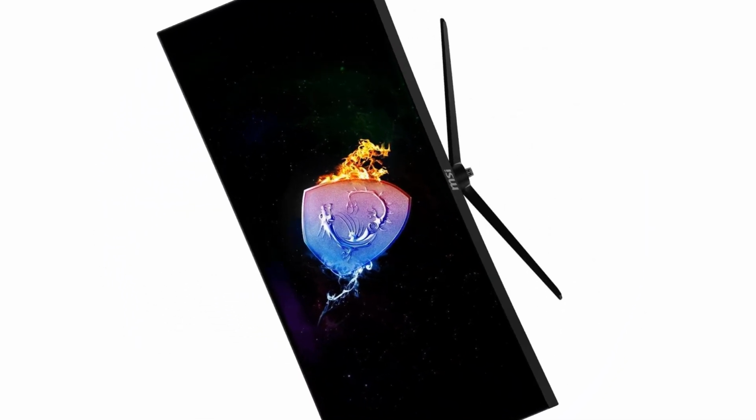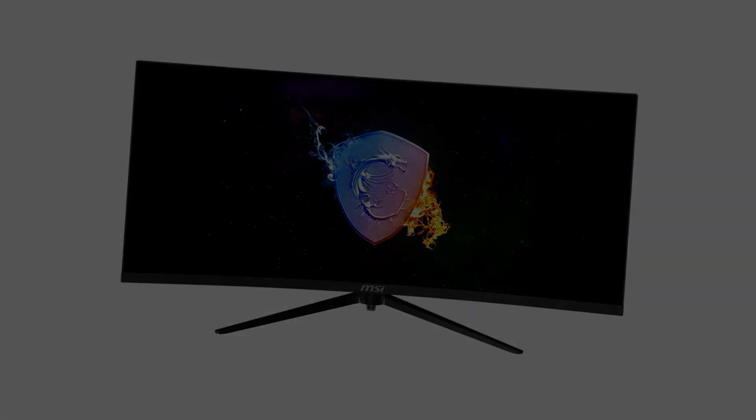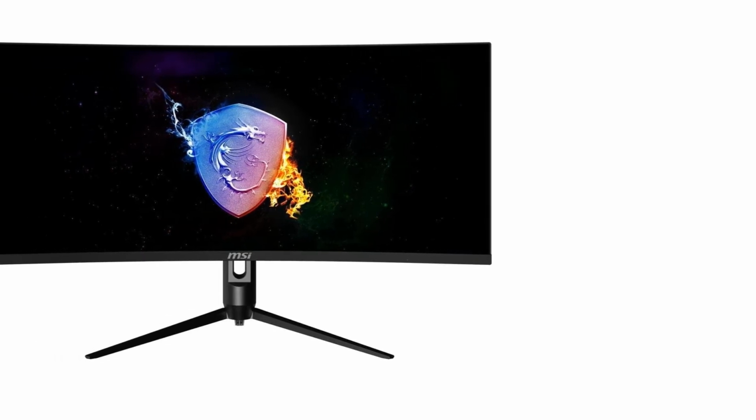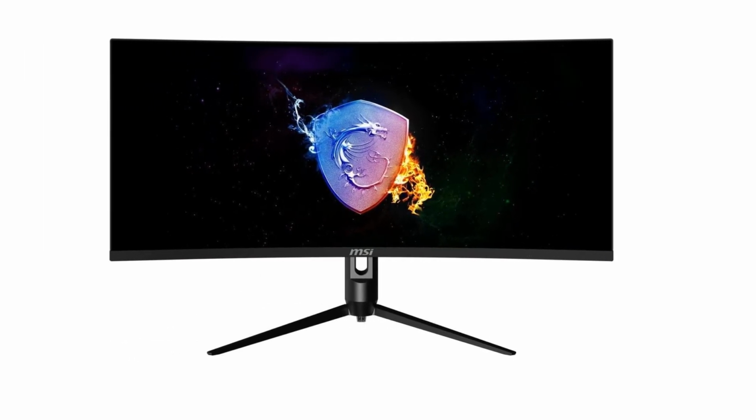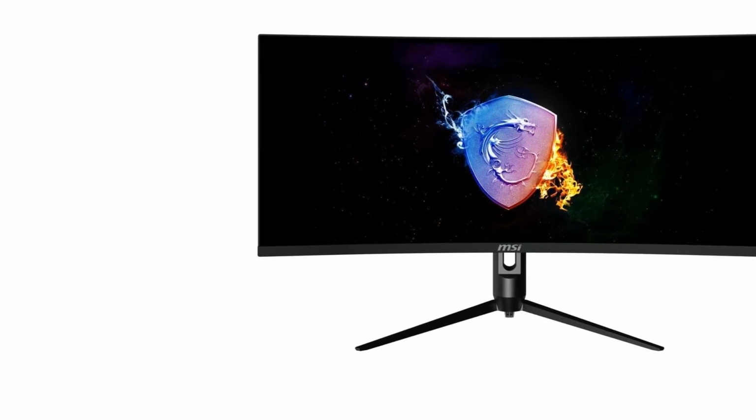It also touts 2 HDMI ports and 1 DisplayPort, so you can hook up your PC and consoles to this monitor. With this option, you get a 34-inch ultra-wide VA panel rocking a slight curve and a 21:9 aspect ratio that'll fully immerse you in the action.